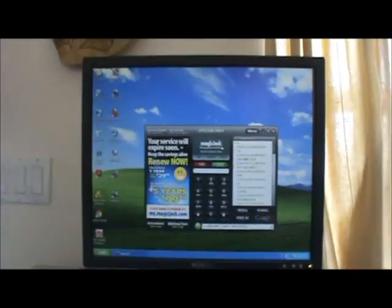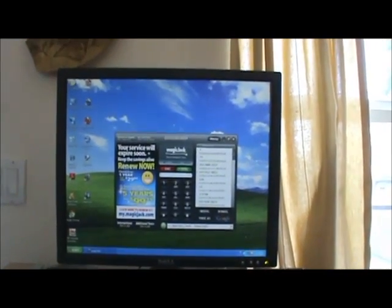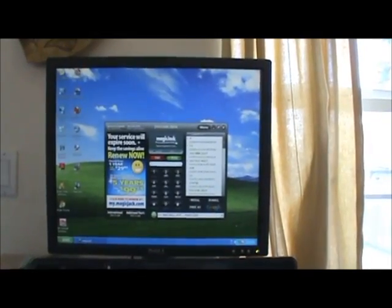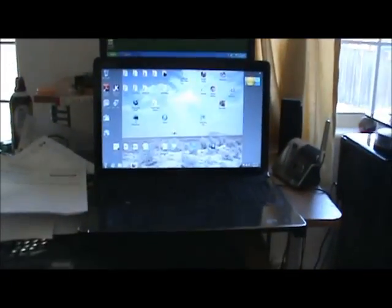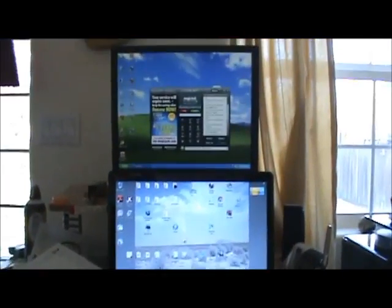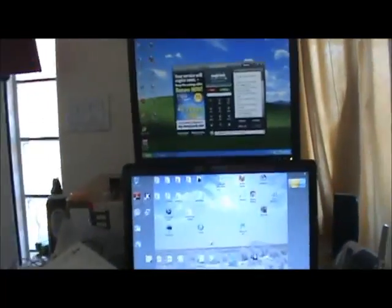This computer here locked up. It's running Windows XP Pro. It's older, and see, I've got my Magic Jack rolling there. And then I have another computer down here, my laptop, and that's also connected. They're both connected to the internet. They're not networked together, but they are connected through an Ethernet hub.